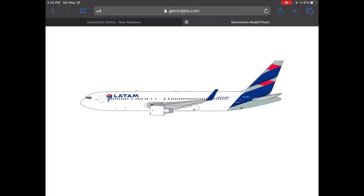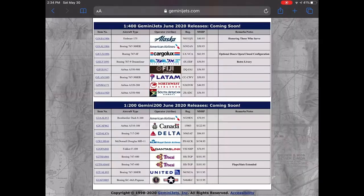Here we have the LATAM Boeing 767-300. LATAM, they don't make many models of these, so this is kind of exciting to get one. This one does have the winglets. Looks really good. And it retails for $50.95.